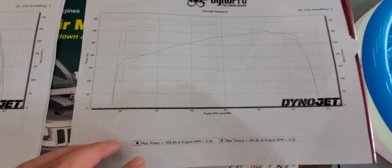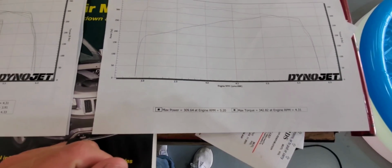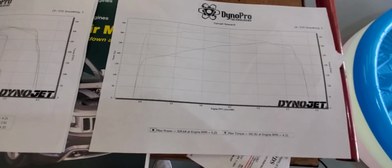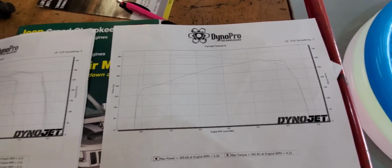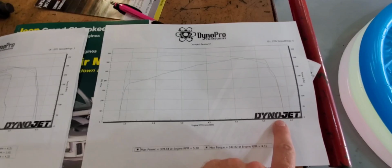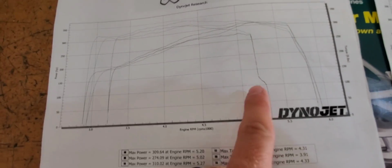I took it there, and the videos that you just saw were the new numbers. So this was my 4th gear run. I did a 5th gear run, 4th gear run, 3rd gear run, just to kind of see. The 5th gear run hit the speed limiter of 120 before it hit the rev limiter, so that one was a bust. And you can see it right here, actually.